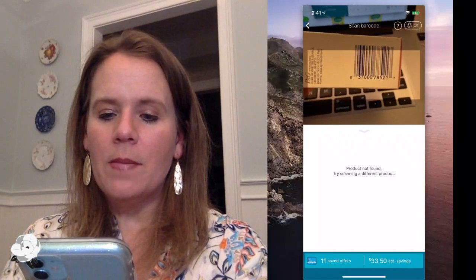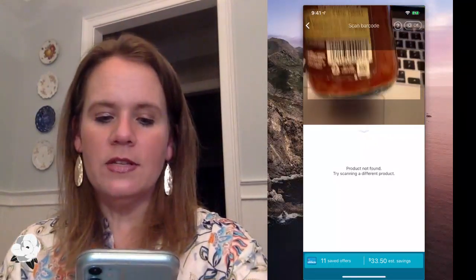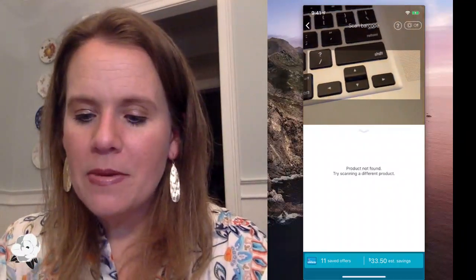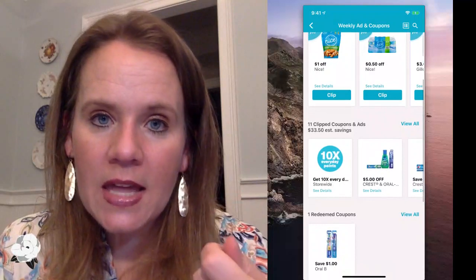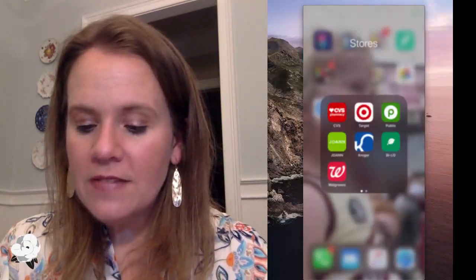This has probably been in our bathroom for a little while, but you get the idea. I don't know that Pace Salsa is going to pull anything up. Well, Walgreens isn't happy with me tonight, but that's super easy for them. It usually works in the store to where I can easily scan the barcodes, and it's going to load anything that fits in. And the same for CVS.